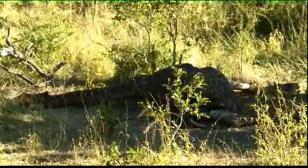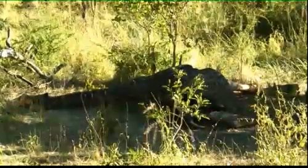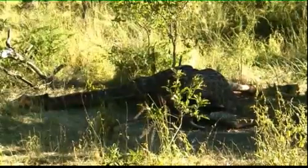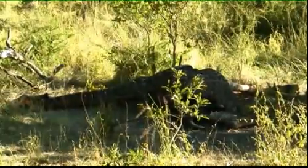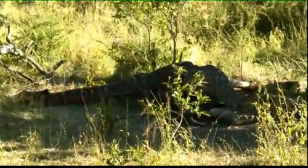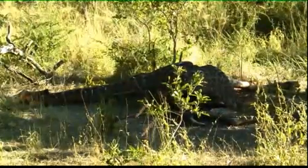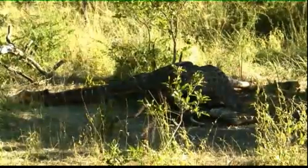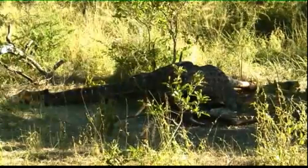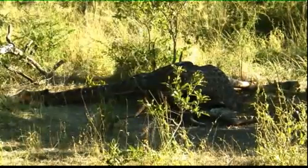Okay, I'm going to take a look at the giraffe, and I don't see anything around here. So if there is any predator hiding in these thick bushes, then it will obviously give me a warning, which will also be nice, to see a predator around.